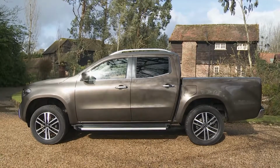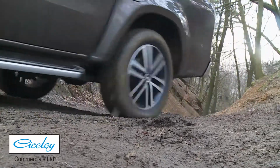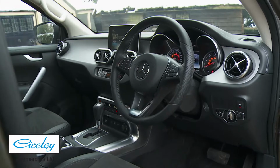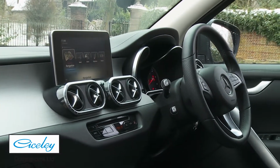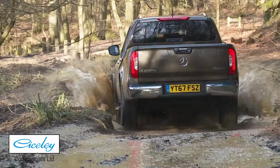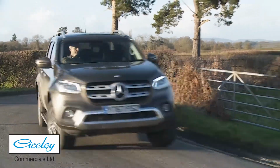X-Class, says Mercedes, is a pickup that knows no compromise. It's easily the most desirable contender in this growing segment, the Rolls-Royce option, if you have a premium budget for the purchase of a light truck of this kind. If you want a pickup and can afford the asking prices, we're pretty sure you'd like one.